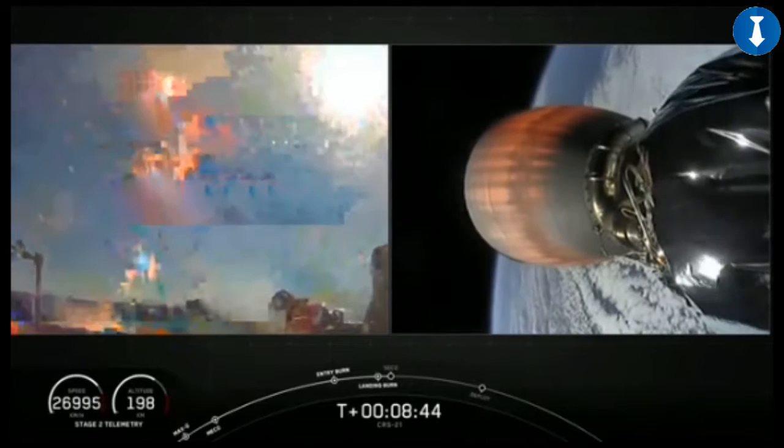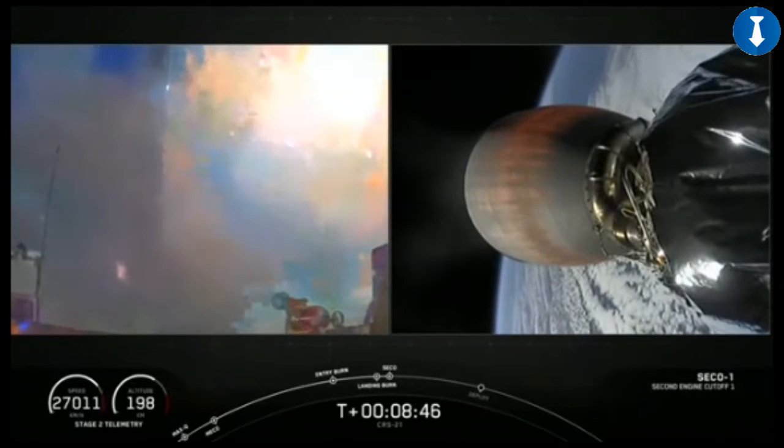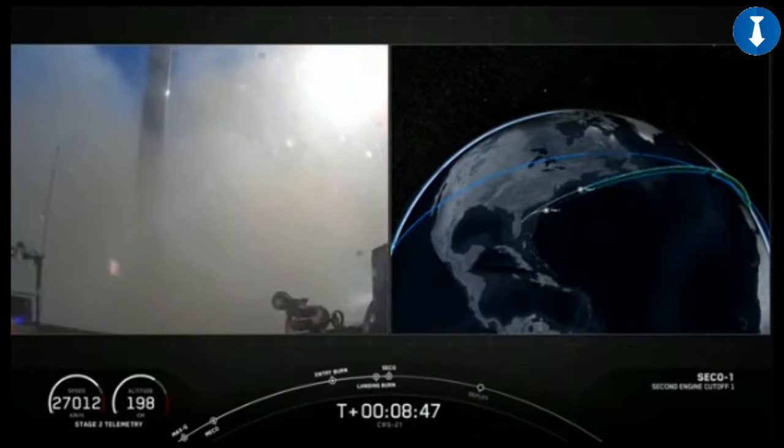There's a view from our drone ship. Here comes Falcon 9. Stage 1, and Falcon 9 has landed once again.